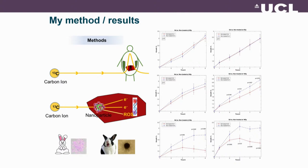You can see in the top left corner a carbon ion beam. And if you can overlap that Bragg peak that I just talked about onto the tumor of a human, you can therefore localize the dose into the tumor and spare the healthy tissue before and after and around the tumor, localizing the dose.